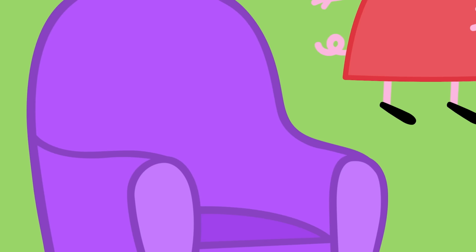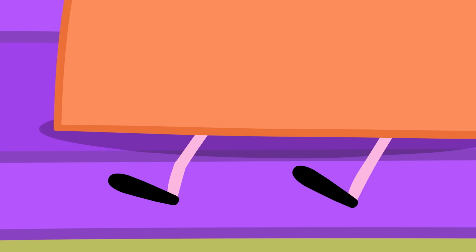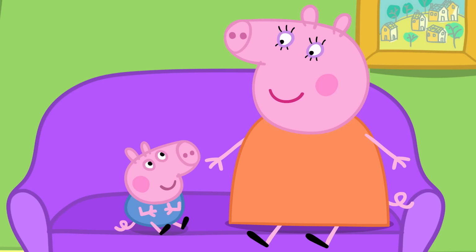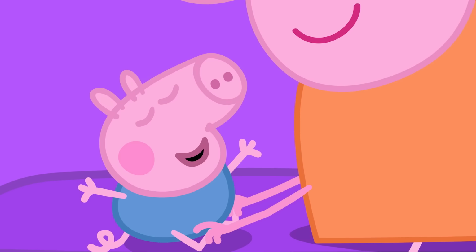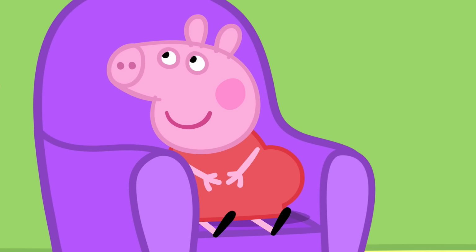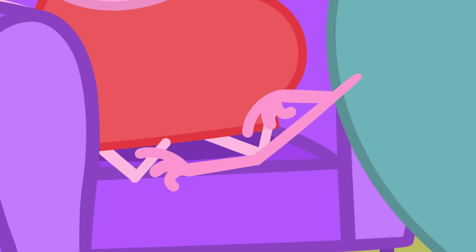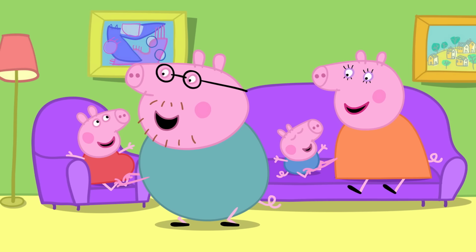Whee! And sometimes my feet would hurt. So Daddy Pig would give me foot rubs. Peppa likes the sound of foot rubs. Daddy, my feet are hurting, so I need to have a foot rub, please. Oh, well, not a moment to lose. Oh, a little here and a little... Daddy Pig's foot rubs are more like foot tickles.